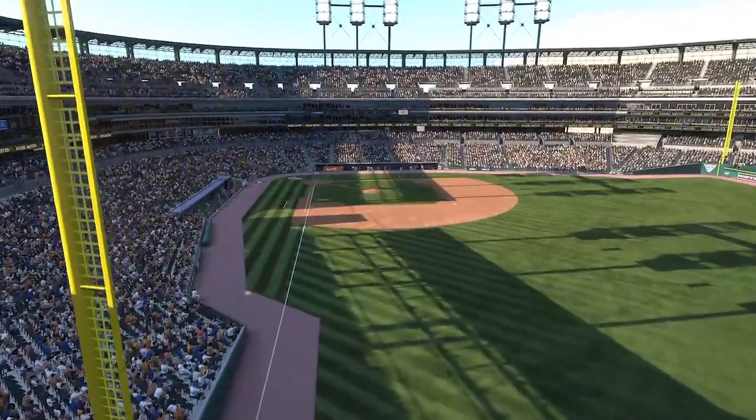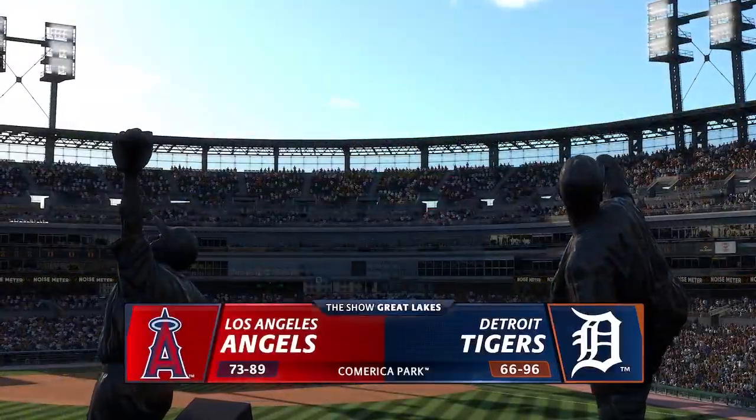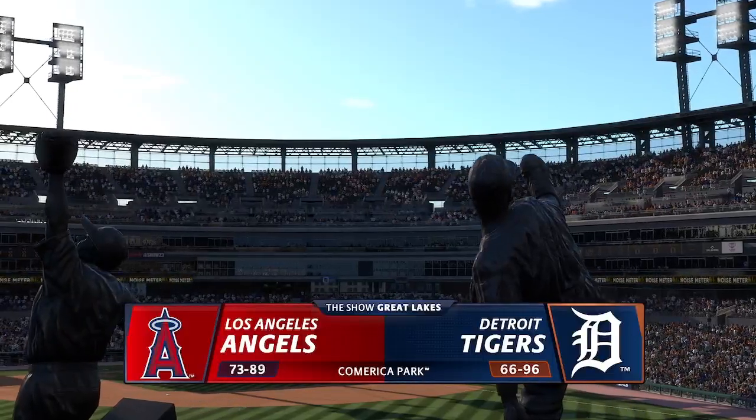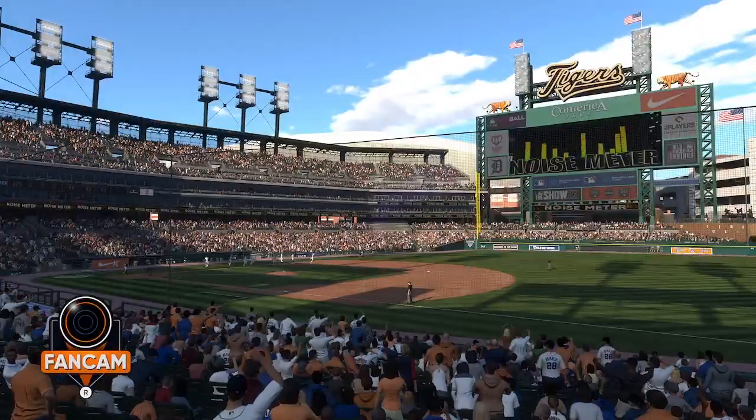A great night for baseball ahead on the show. It's the Los Angeles Angels and the Detroit Tigers. All right, we'll be back to get this one started after this.